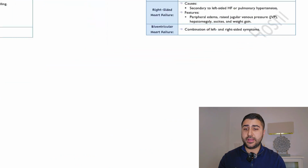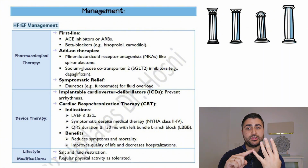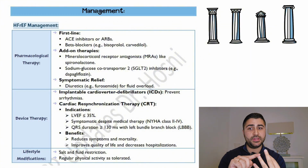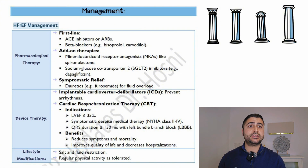Now going back to our heart failure, regarding management, this is the big question: how do you manage chronic heart failure? So you have your 4 pillars. First lines are ACE inhibitors and beta blockers. If ACE inhibitors are not tolerated, then you can have ARBs, and beta blockers. After that, we've got your mineralocorticoid receptor antagonists, also known as aldosterone antagonists, such as eplerenone and spironolactone, and your SGLT2 inhibitors. That's exceptionally great for diabetics because it also gets rid of excess sugar and helps control blood sugars. So these 4 are the 4 pillars.